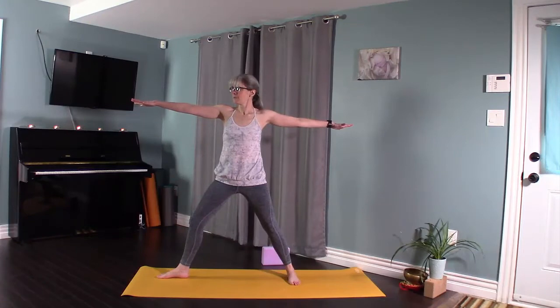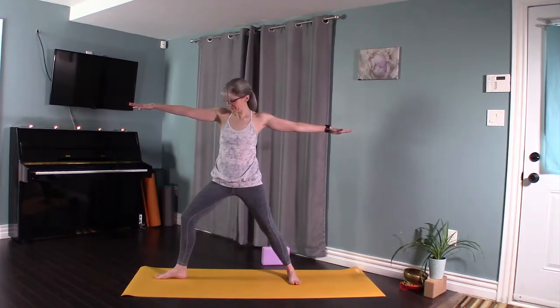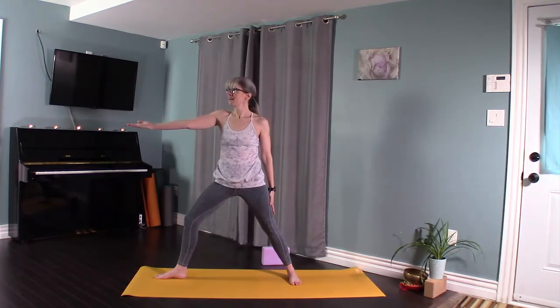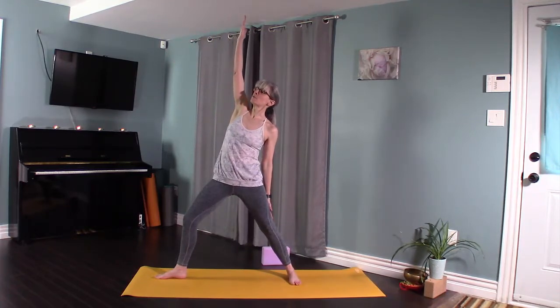Keeping length through the body and rootedness through the feet here. Take a full breath in and a full breath out. This is your space. Keeping our front knee bent, we'll take the left hand to the left thigh, flip the right hand, wait for your next inhale, and when it comes, rise your right hand up to the sky for this peaceful warrior.